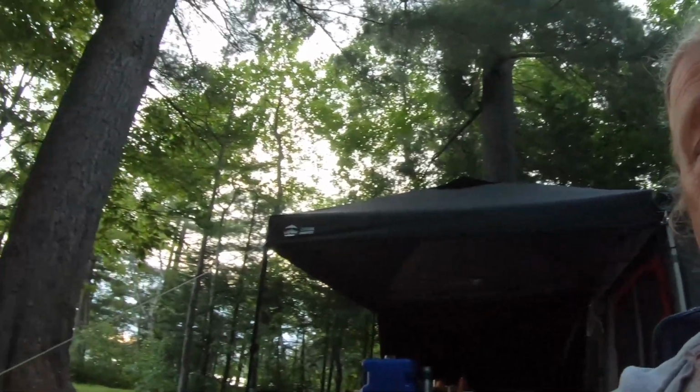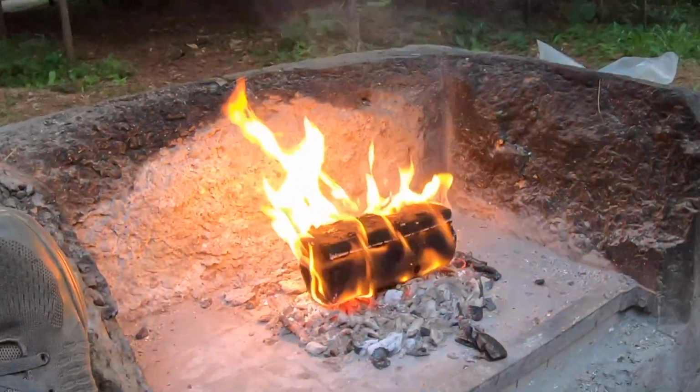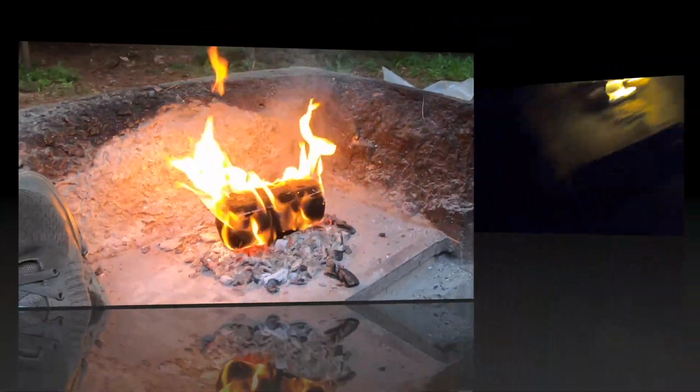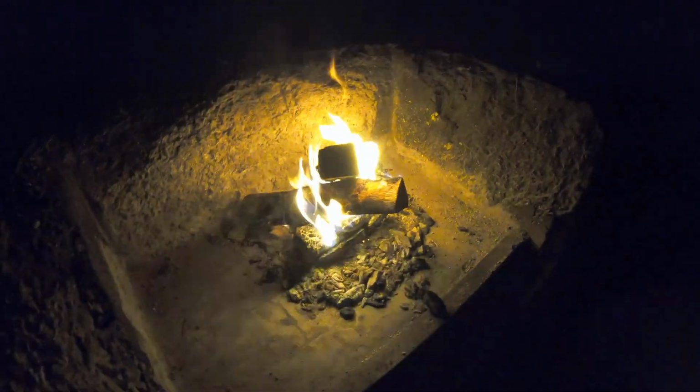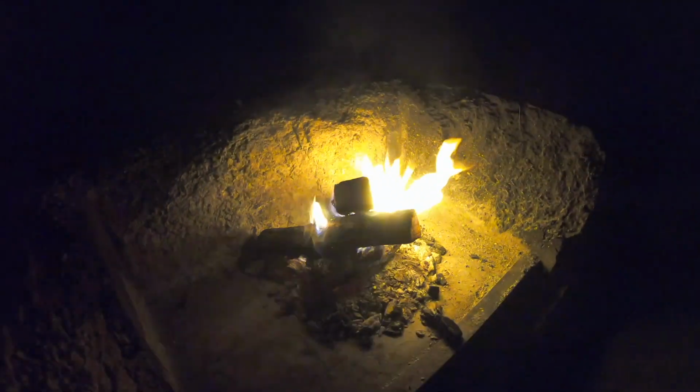I'm getting lost, gazing into the fire. Hi everybody, it's about a minute before 10 o'clock. Quiet time starts, so I'm just going to say goodnight here from day 1 at Meacham Lake Campground. I was going to bring you into the cabin, but maybe tomorrow.